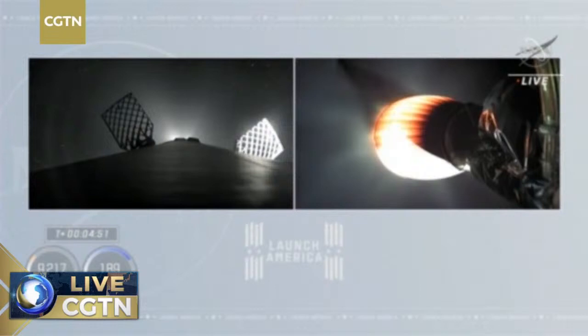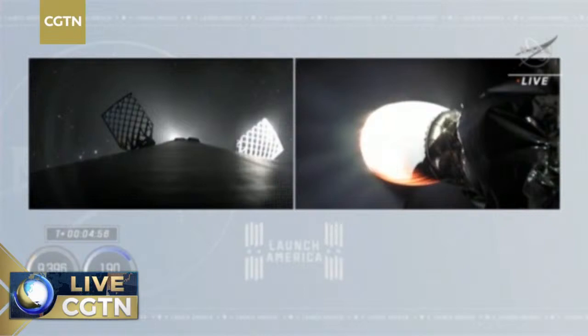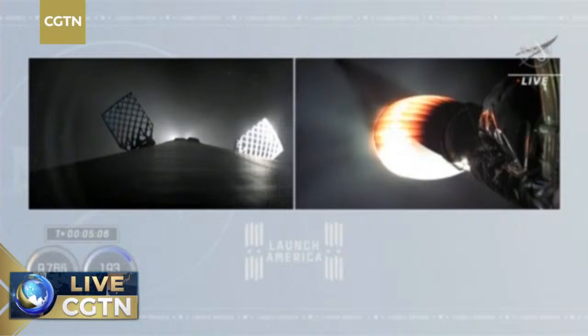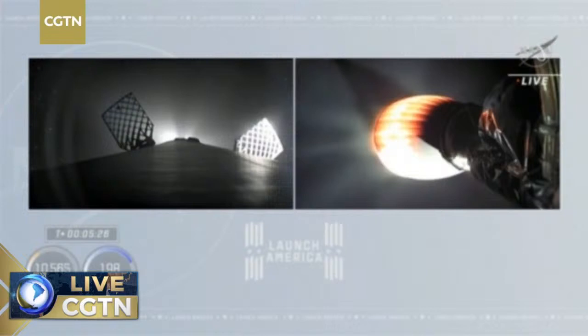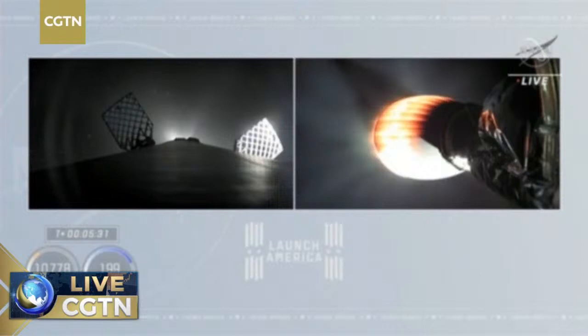Dragon, SpaceX, trajectory nominal. Copy, nominal trajectory. Getting good views of both the first and second stage from the onboard cameras. Acquisition of signal. The New Hampshire tracking station has acquired the second stage telemetry signal. Meanwhile, the first stage has reached apogee, and it's now beginning to descend from a height. It's currently about 167 kilometers up, and in a few minutes, we will get the entry burn of the first stage.